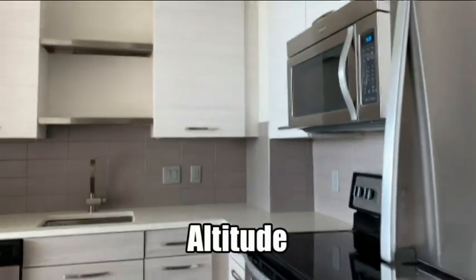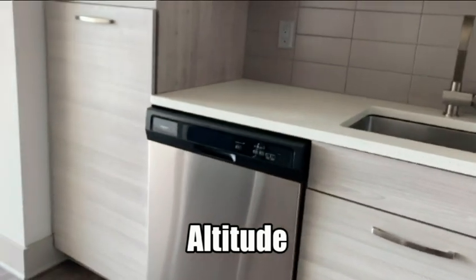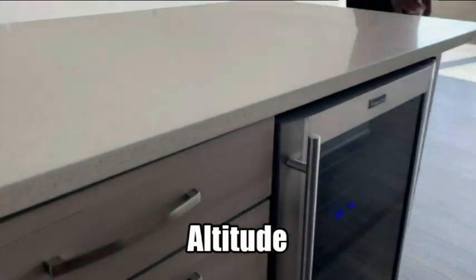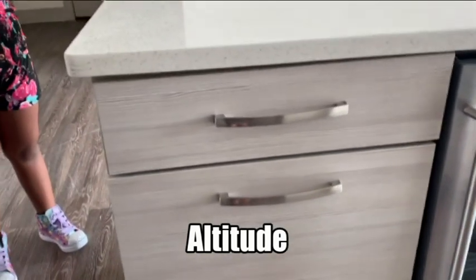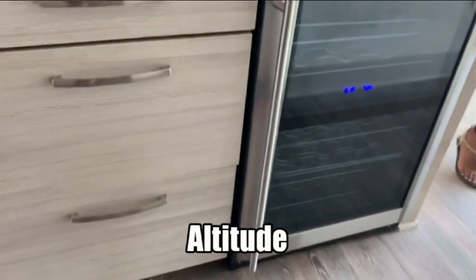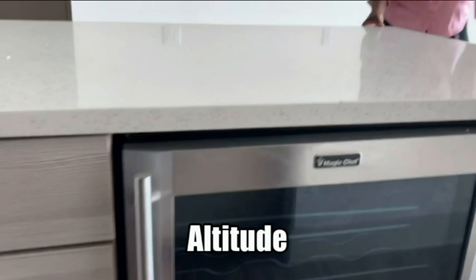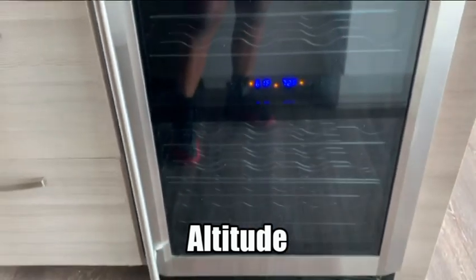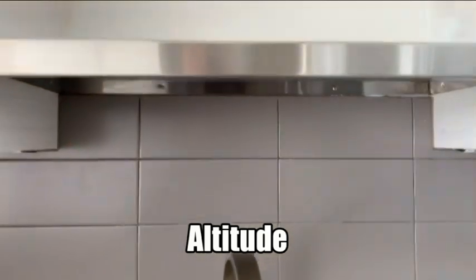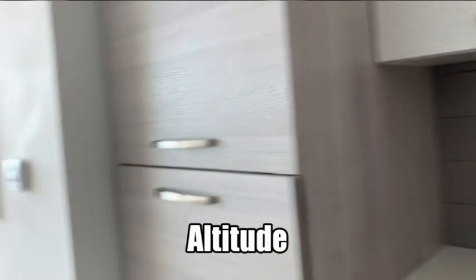Appliances are all Whirlpool, stainless steel. All countertops are quartz countertops. Okay. They have Bluetooth speakers built in. You set that up and you have your Wi-Fi. All of the units have the Bluetooth too? Yes. And then all of them have the wine cooler as well. Nice. That's definitely an added touch because I don't think I've ever seen that in another unit. And I also really like this too. Yes. I like that a lot. For sure.